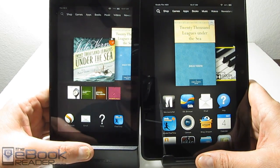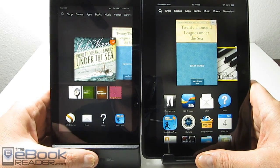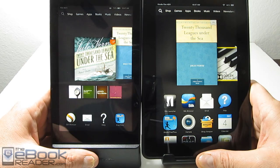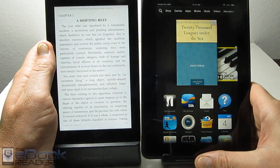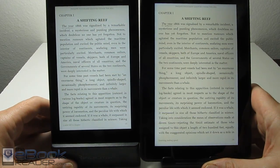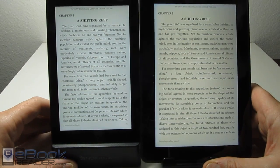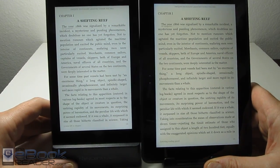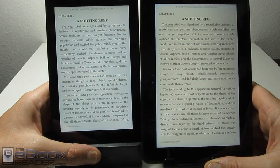So the 6-inch version here has a high resolution screen. It's 1280 by 800 on the 6-inch screen. That works out to 250 dots per inch. On the 7-inch version here, this is the HDX, it's got over 300, I think it's 323 pixels per inch. So you've got the higher resolution screen on the HDX. The 7-inch version of the HD has the low resolution screen. It has the same resolution as the smaller one, so it actually loses clarity once you get the bigger screen.